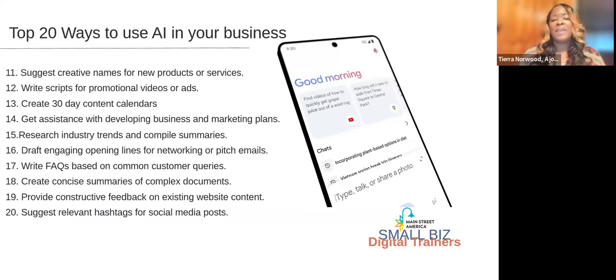You can also get assistance with developing business and marketing plans. Most businesses feel like you only need your business plan when it's time to approach a traditional bank for funding. But business plans are really the blueprint to your business, and it helps to keep you on track so that 3 years from now, you remember what it is that you said that you wanted to be doing with your business in 3 years. The same goes with marketing plans. They're very important to have, but yet not a lot of small business owners take the time to create a marketing plan. If you don't have a business plan or a marketing plan, I recommend using some AI tools to assist you in creating those for your business.